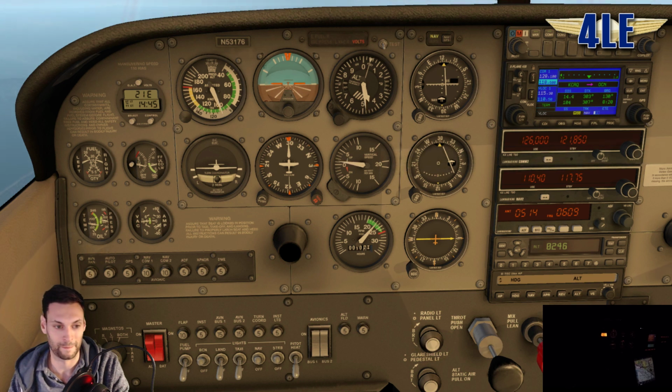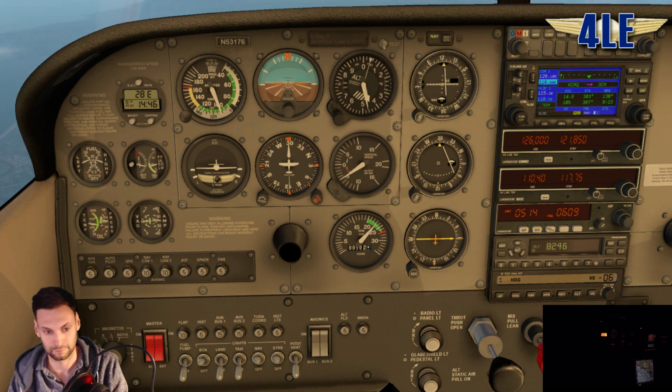Maintain VFR at or below 4,000 for traffic. 53176, we'll start a descent to at or below 4,000. Cool. You can descend now to 2,500, please. Okay, 2,500. Can I get this back on? Not yet. Okay.